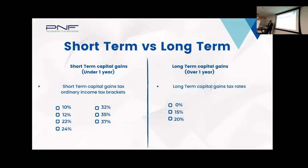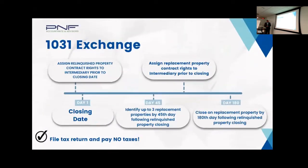By the way, if anybody has any questions, please feel free to interrupt during. 1031 exchange. The 1031, there's a lot of different rules that a lot of people do not know. So the 180 days, there's 2 rules. From the time you do the closing, you count 45 days to identify the property, and you have to name 3 properties. Why 3? Because you just have to close on one of them, okay? And you have 180 days to close, to do the actual closing.